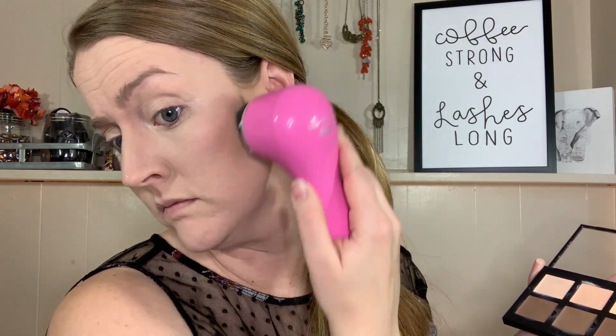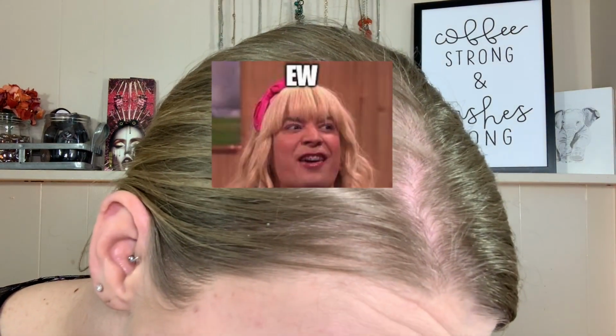We are not playing nicely with others. That is so gross. That is so patchy. I don't know what happened. Oh my gosh. Like what is happening? That side does not look as bad, doesn't look good. Let's see if we can't kind of make that go away. Ew. I don't think my skin looks like that normally. I really don't.